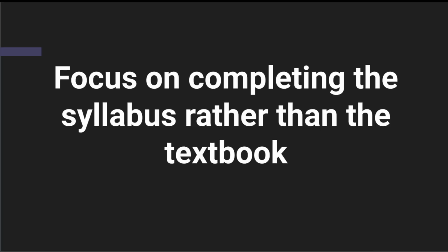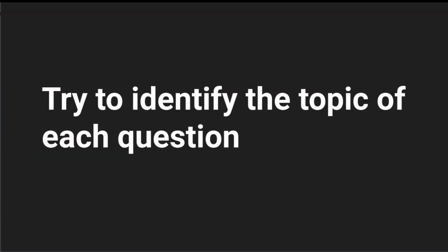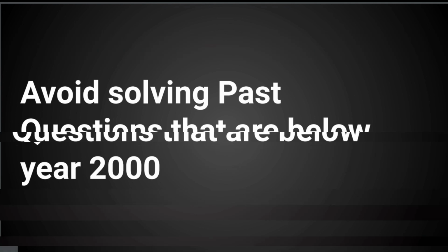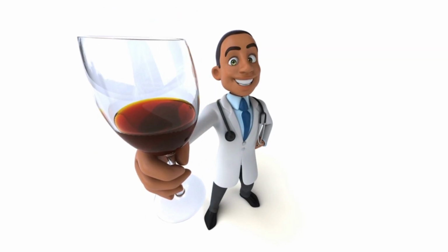To wrap it up, understand that you can perform very well in the forthcoming UTME if you can do the following. Focus on completing the syllabus rather than the textbook. Learn special angles. Stop using scientific calculators. Create convenient mnemonic devices to remember formulas. Understand the questions before you answer them. Try to identify the topic of each question. Use Google to seek answers to questions. Use AI tools to get answers to some questions. Additionally, make sure to avoid solving past questions that are below year 2000. Oh, we have come to the end of this session.